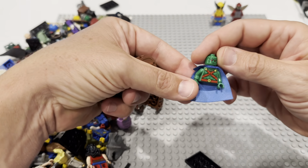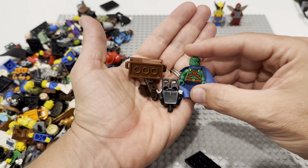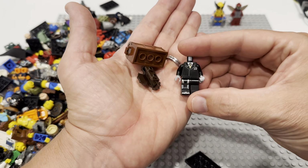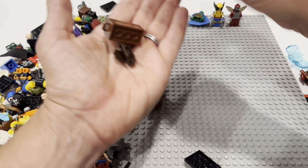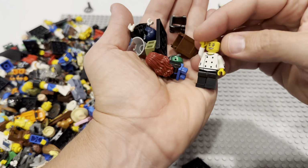Whoa, is this the Martian Manhunter right here? I believe that's Martian Manhunter. Maybe we'll find his legs somewhere in here. That's a pretty good fig for sure. Let's put him over here just in case. We've got a treasure chest. That's kind of fun. We got a chef.